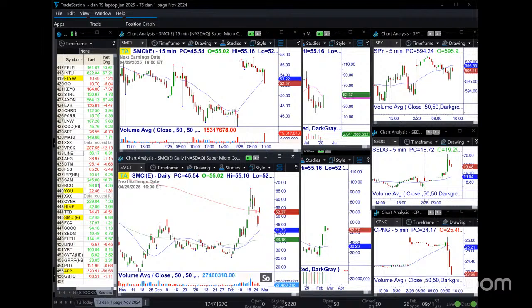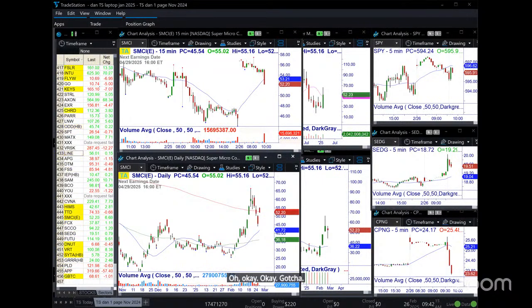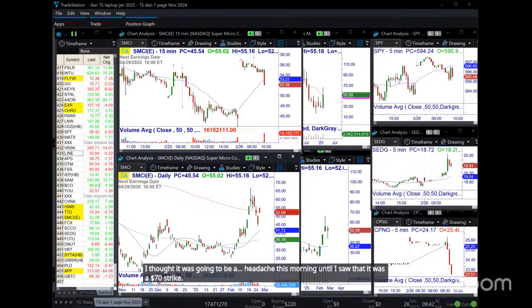More news on this thing, Dan, coming, you think? No, the news was last night. Right. But I'm saying, look how much it gapped against us, and we have a massive gain. Okay, I gotcha. This will move a little bit with Nvidia tonight, so let's just kill it, be done with it. Midpoint's 12. I thought it was going to be a headache this morning until I saw that it was a $70 strike, and then I was relieved.